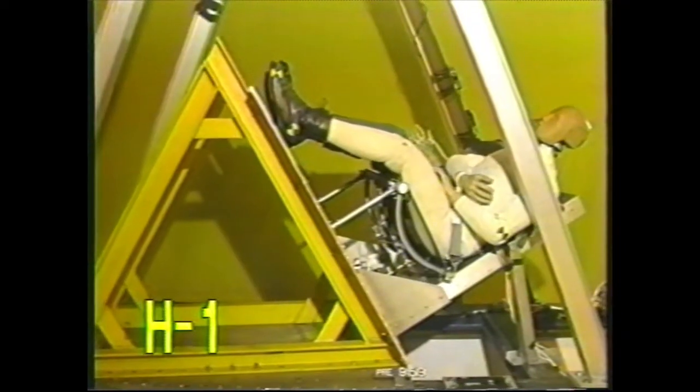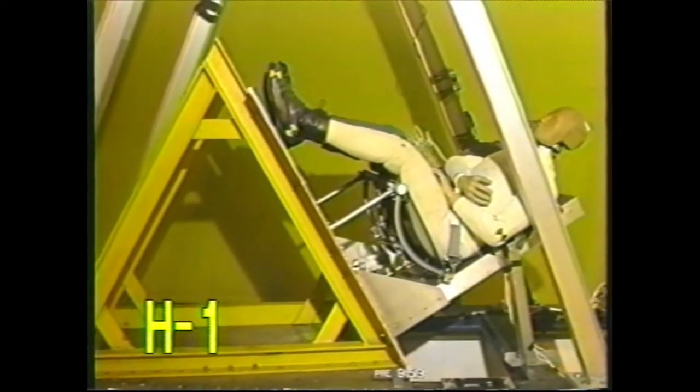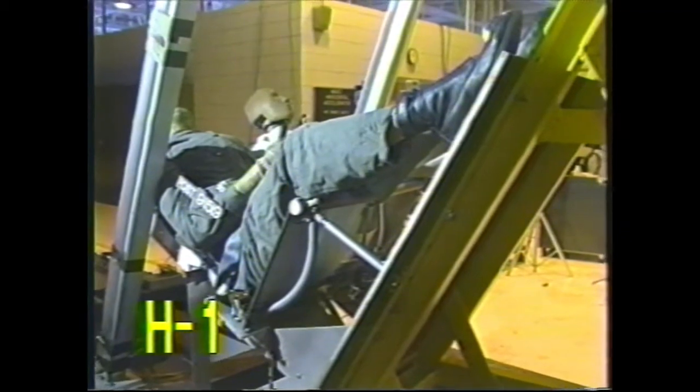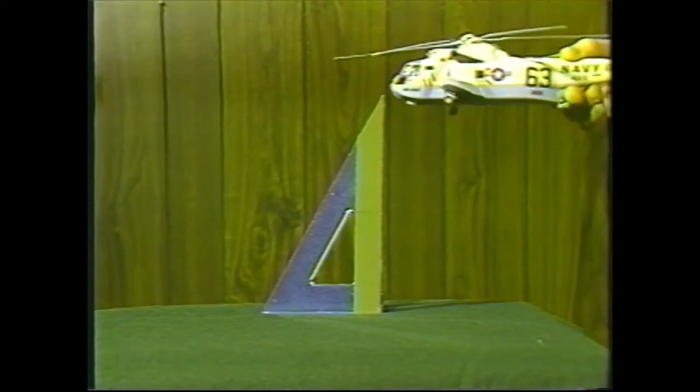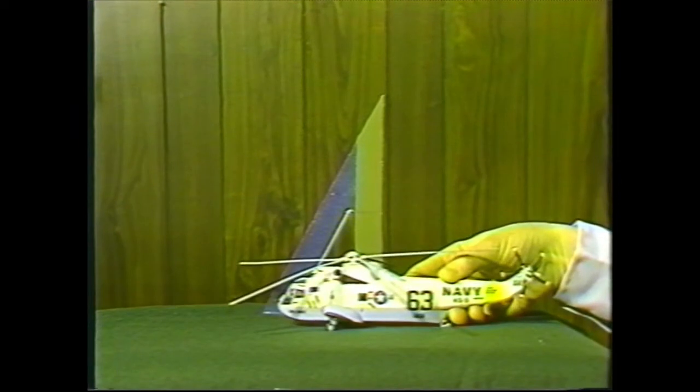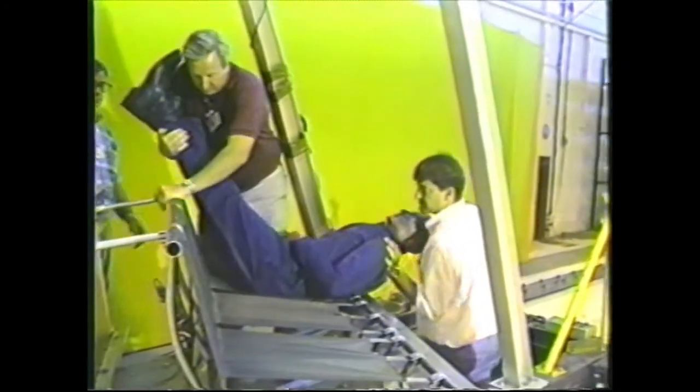The H3 three-man seat and the H1 two-man seat selected for testing were representative of all helicopter seats currently in use in their new condition. The seats were oriented to simulate the vertical, longitudinal, and lateral forces experienced by helicopters in survivable crashes. As shown in this model, helicopters crash in an almost horizontal attitude with predominantly vertical impact forces. This is the H3 three-man seat installed on the accelerator sled.